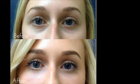And then the treatments that we do, we'll get into it, but we can do things with BBL and some of our lasers to help take away some of that sun damage.